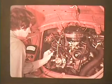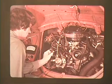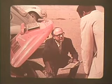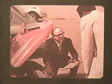Making sure the firing happens at the precise right time is one of the jobs of the Volkswagen mechanic and the subject of this filmstrip. Ignition failures and poor ignition performance are the most common and costly source of automobile trouble. Therefore, it will be worthwhile to spend a few minutes to review some of the basic principles of the ignition system.